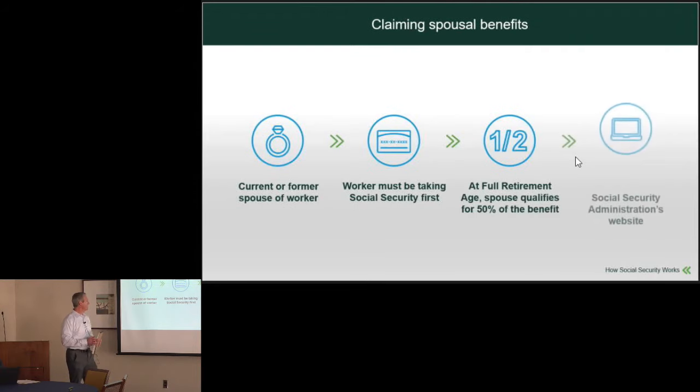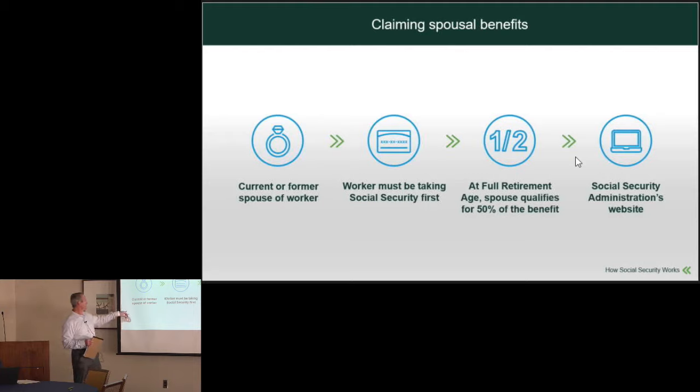So, claiming a spousal benefit. Now this is for your current spouse. It says former spouse, but really this is for a current spouse. The worker must be taking the benefits now. So if your spouse is not currently claiming, you cannot claim on their work record. You have to wait till they file and start claiming. There were some special techniques you could use in the past, but most of those have been removed and are no longer available. So your spouse must be claiming their benefit, and then you can claim the spousal benefit.